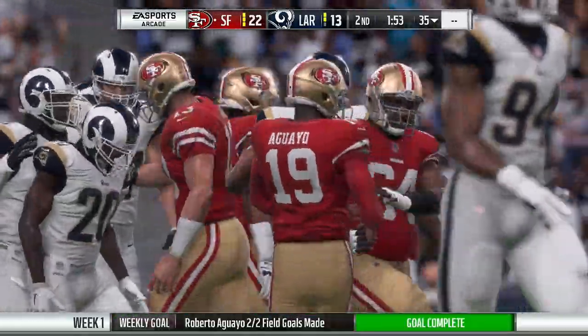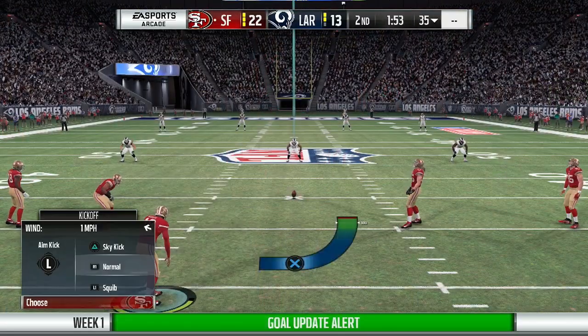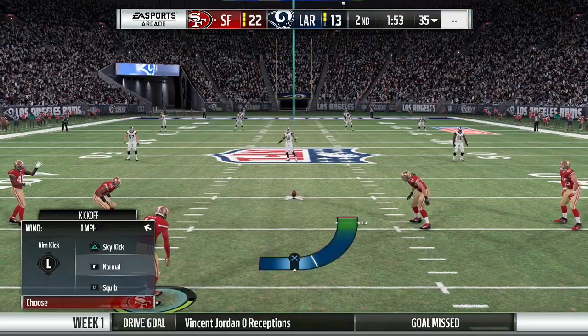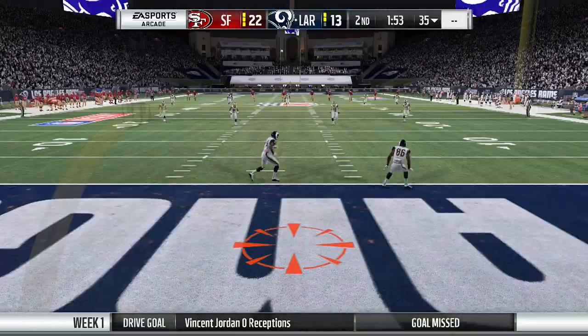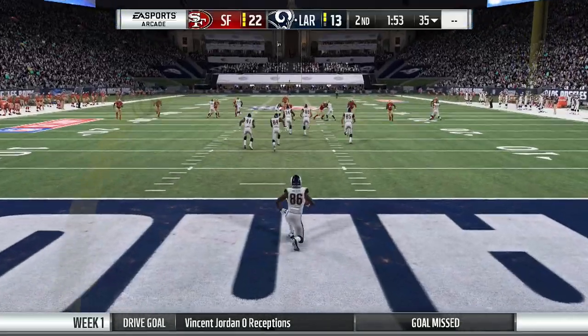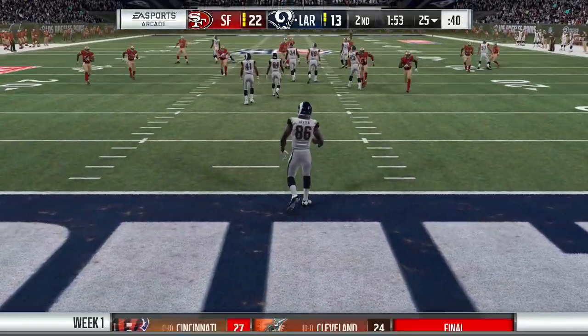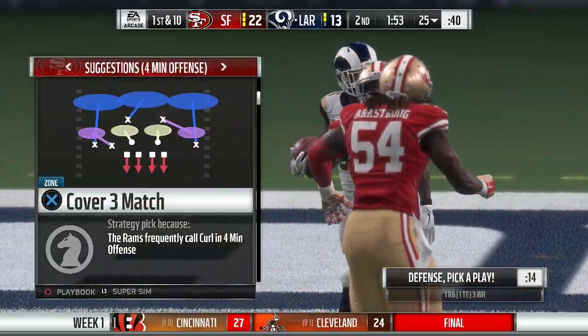And high fives for that one as that drive ends in 3. And Charles, they get the field goal. Took him a dozen plays, though. Work with me on this one. You know what I'm about to say, right? Bend but don't break. That's what came into play here for the defense. 12 plays were run at them. They only gave up 3 points. In a lot of ways, that's a win for the defense.